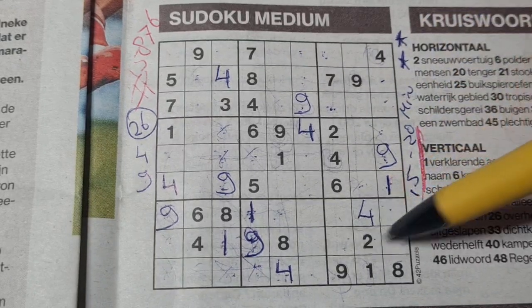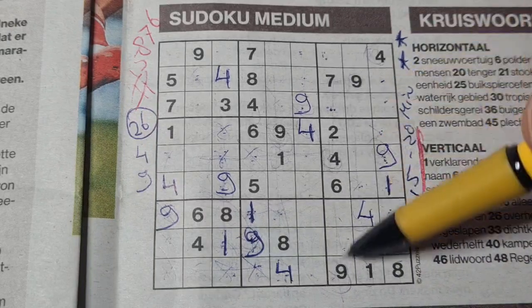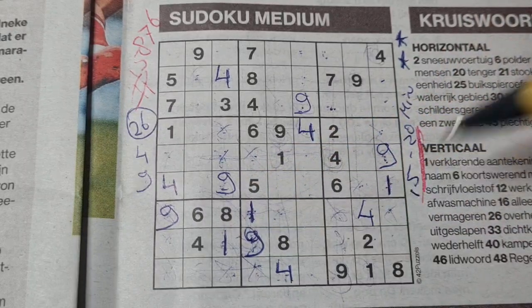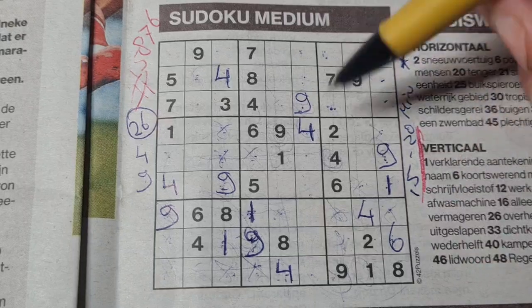6. Yeah, 4 missing numbers in this big square. One of the missing numbers is 6. We have a 6 in this column, so no 6 in these 2 boxes. Here, 6 in this row, no 6 in those 2 boxes. So 1 box left for the 6 in this big square should be there.